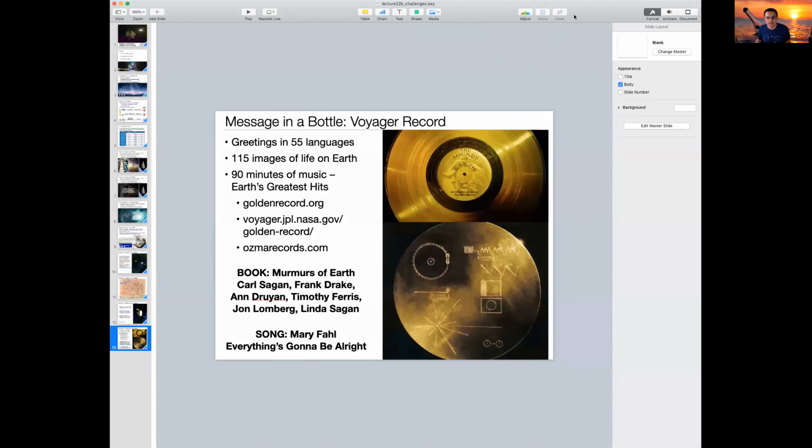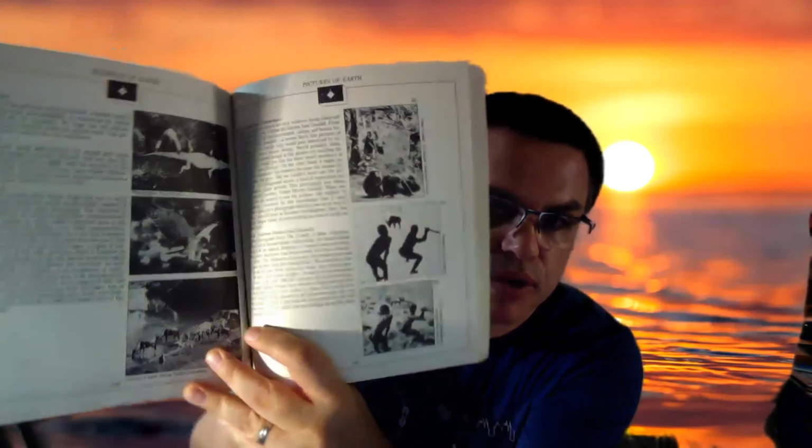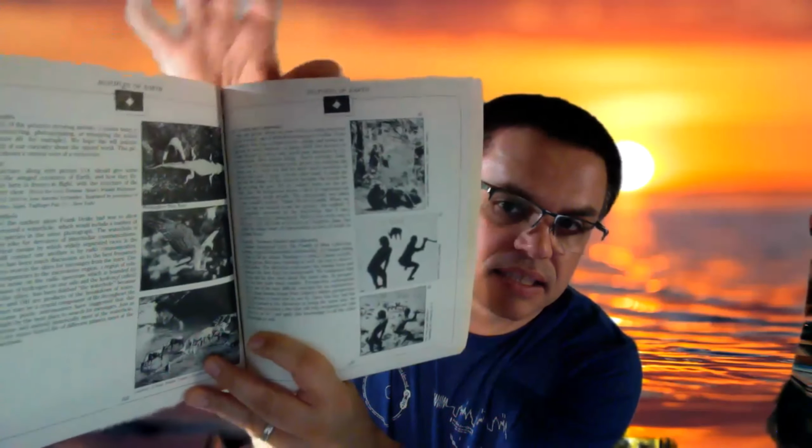Okay, so let me show you. I have here my copy of Murmurs of Earth. So this is what the Murmurs of Earth book looks like. It's a nice book because it has, as you can see here, all the pictures that are in the Voyager record, but it also contains an explanation of what the picture is and why they picked it, as well as discussions of picking the music and those sorts of things.